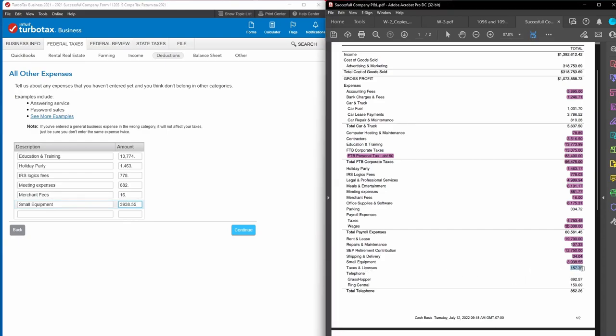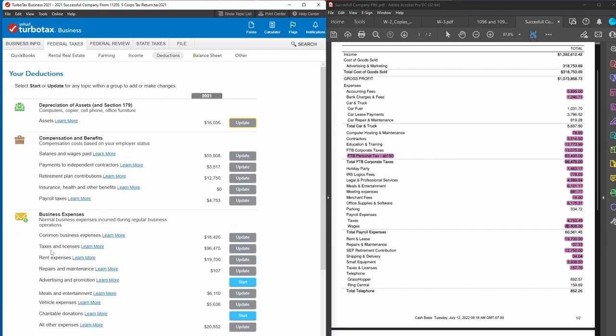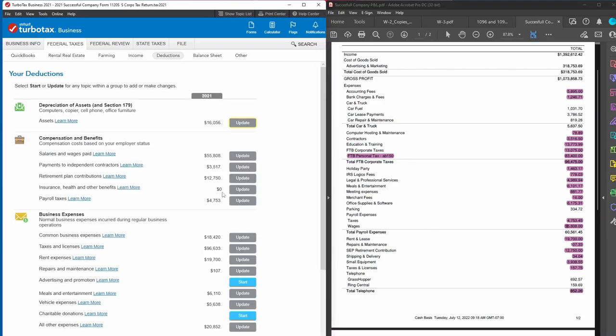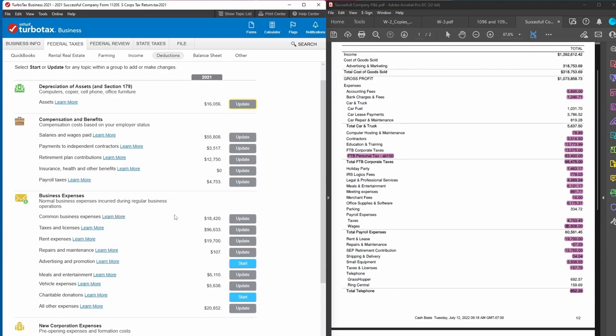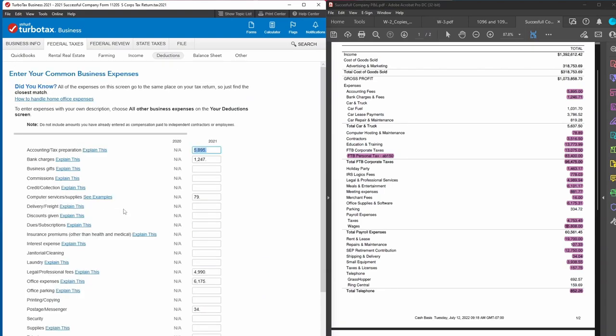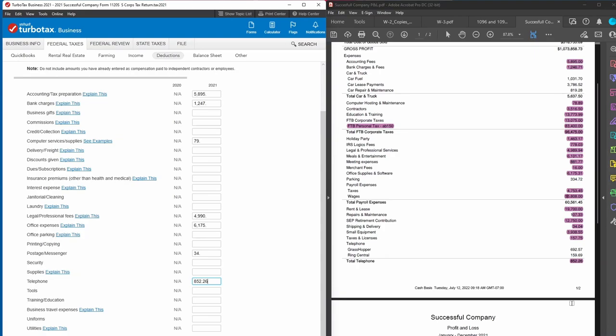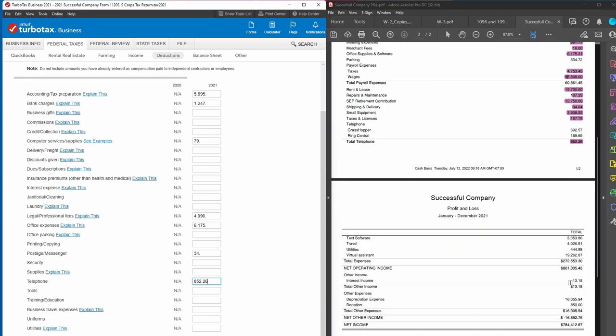Taxes and licensing. There is another list for it. Taxes. This is other taxes. 5. And now we have telephone expenses. Let's look for our telephone. It will be on the most common business expenses. We separate it here for our own purposes, but for the IRS purposes, they just want the entire amount. Tech software. Let me enter this and I'll come back to you guys.